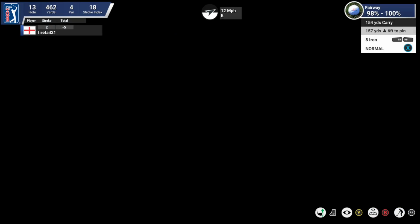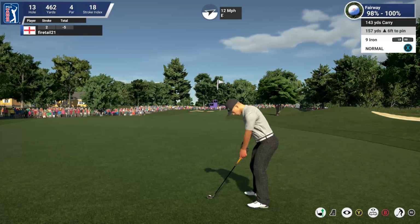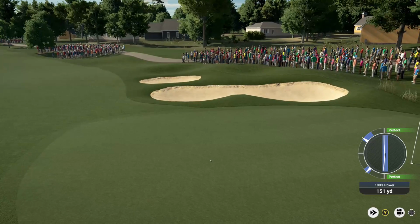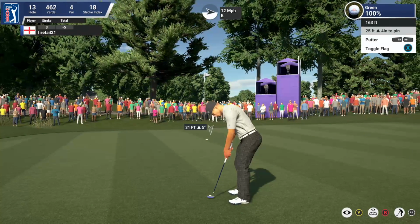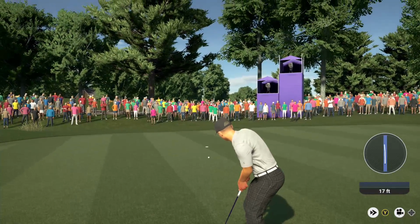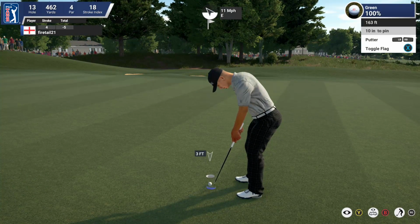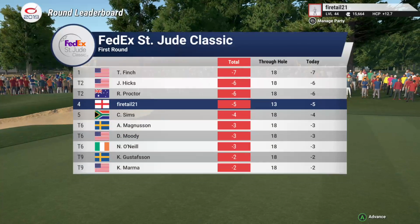And he'll be happy with that. And about 155 yards out. And going with the 9 iron. 25 feet from the cup. Ooh, and it just doesn't drop. And after that hole, staying right there in fourth place.